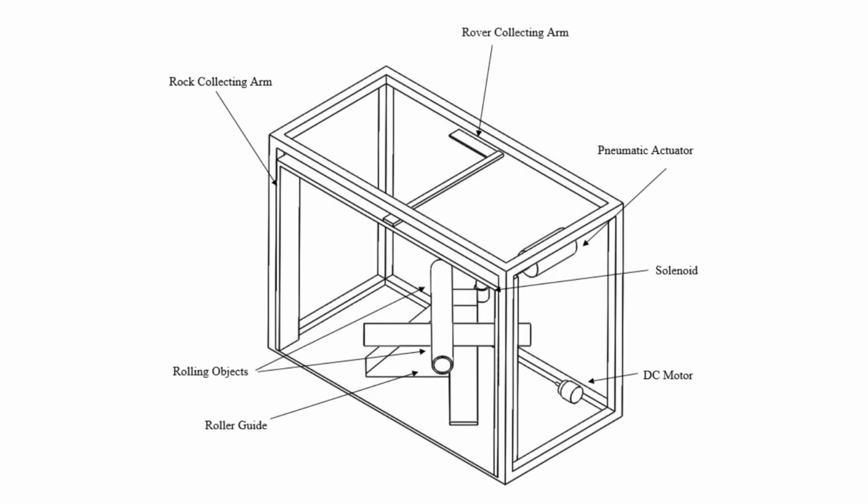Design Alternative 2 has cylindrical rolling objects that are released by the solenoid to clear radioactive elements. This machine has the advantage of being effective and easy to set up. The rock collecting and astronaut rover retrieving arm is triggered by a pneumatic actuator, then pulled back with the motor. The flag and spacecraft placing tasks were abandoned in this machine. Fitting in the go-no-go box was a concern with this machine, as well as the inconsistency of some task performances.